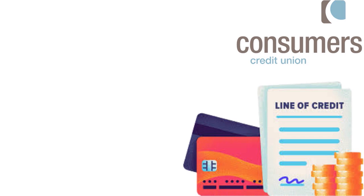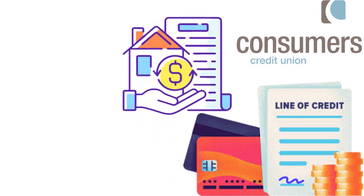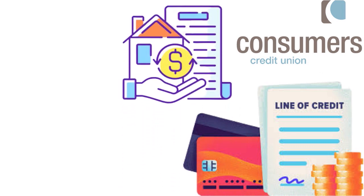You have equipment financing. Now, what we have seen in practice is that CCU tends to be really good when you collateralize the loan. Of course, they will give you unsecured lines of credit and unsecured business loans and what have you. But if you collateralize the loan, they're really flexible. They can give you all the way to $1 million.